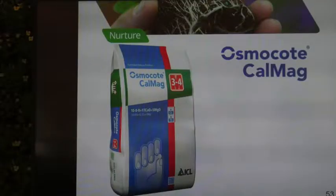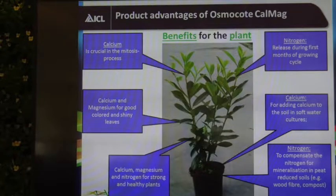We've mentioned calcium and magnesium, which are very important. If you're short of them, how could you improve the situation? Well, we have a product called Osmocote Calmag, which can supplement the Osmocote or the water-soluble products you're using, because calcium is very important to the plant, and as I say, it's carried in the transpiration stream, the water going up through the plant, and it can be restricted at certain stages of growth. So it's important to supply adequate levels right the way through the crop.